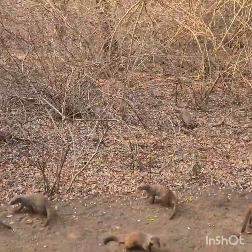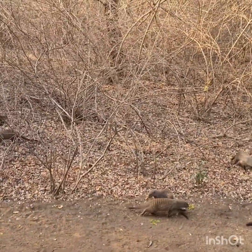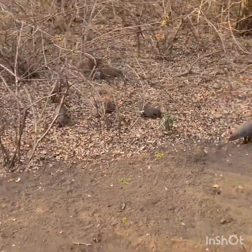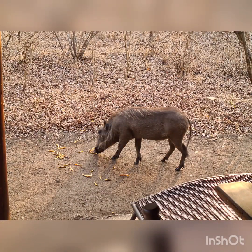Like these herds of mongoose that came in, they just were infesting the whole place over there for us. And then we fed some Pumbas as well that came by. They like French fries, it looks like.